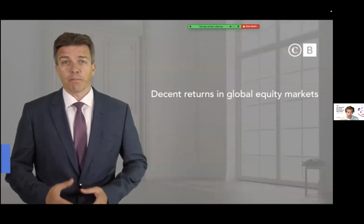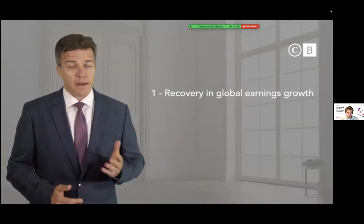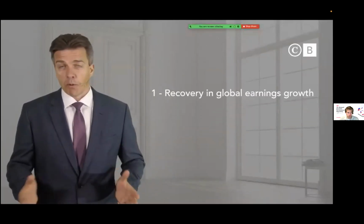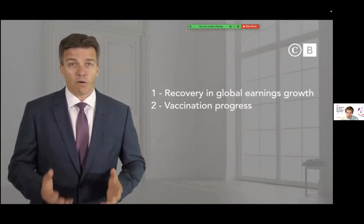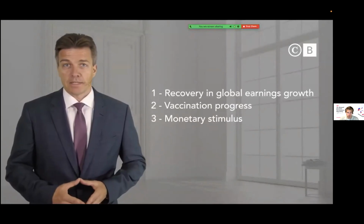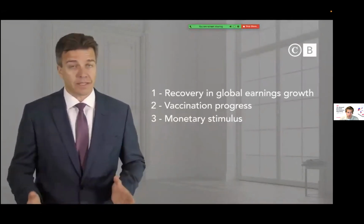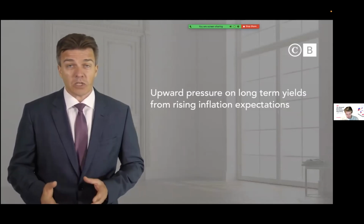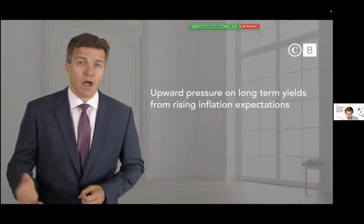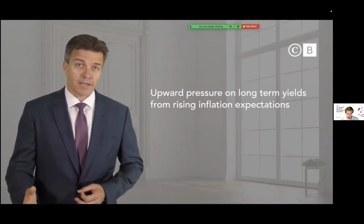Global equity markets already posted decent returns for the first half of 2021, primarily driven by three factors. Number one, recovery in global earnings growth. Number two, vaccination progress. And number three, of course, monetary stimulus by the global central banks. Also, in the first 3 to 6 months of this year, we had rising inflation expectations, which has put upward pressure on long-term yields, especially in the US. So, back to you, Emma.